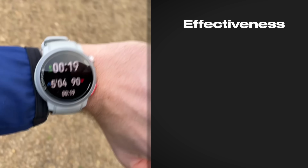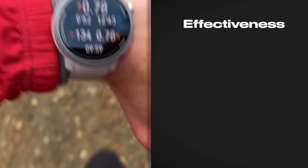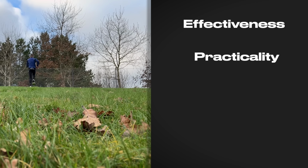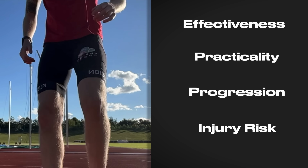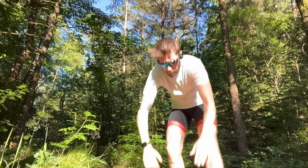First, we look at effectiveness. Does this workout actually improve your speed, your efficiency, or your endurance? Then we look at practicality. Can most runners do it, or is that unrealistic? Finally, we look at progression and injury risk. Can you actually do it safely, or will it just end up breaking you? A good workout should make you better and not just tired.